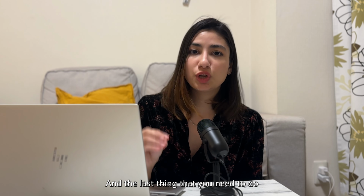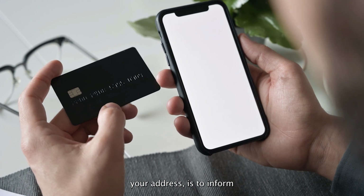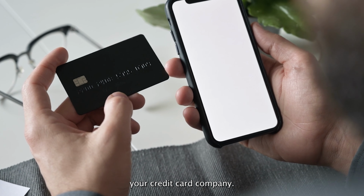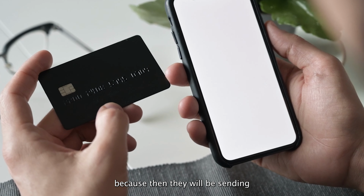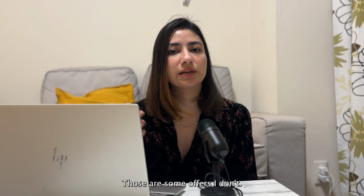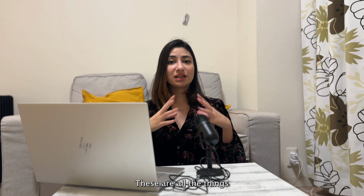And the last thing that you need to do when you get a new address or change your address is to inform your credit card company if you do plan to get a credit card in Japan, because then they will be sending you credit card bills or some offers at your registered address, and it's always a good idea to inform them about it. So that's all. These are all the things that you need to do when you come to Japan for the very first time.